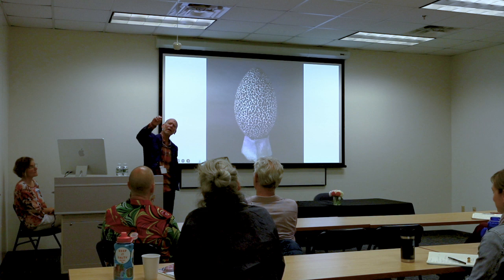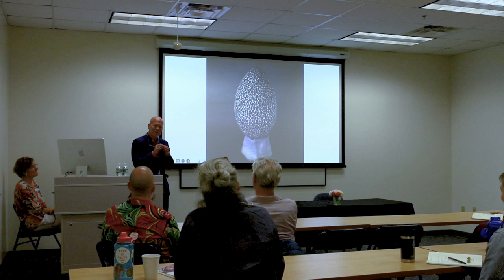How do you do that? With really small tools. Essentially I'm making a little tiny pinch pot.